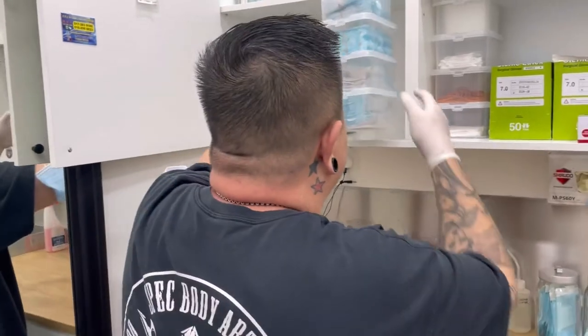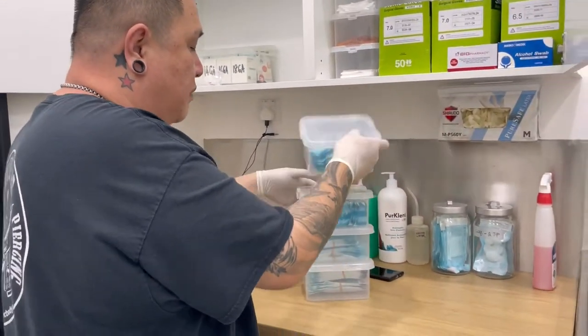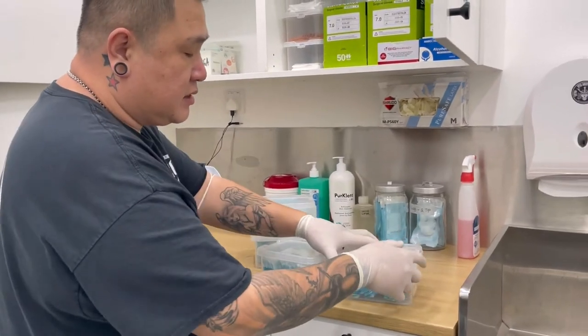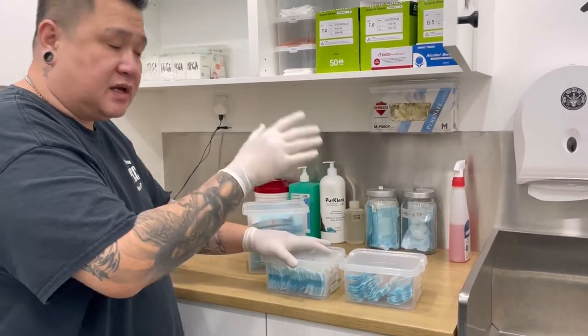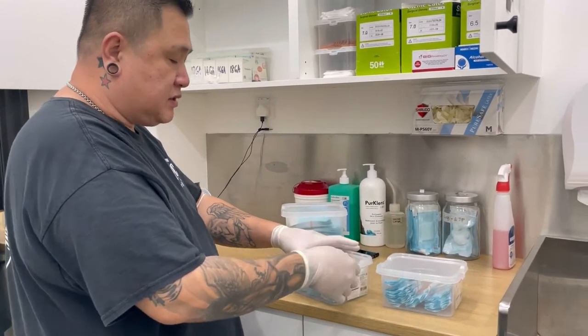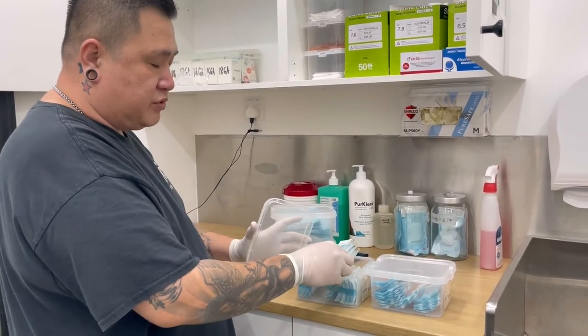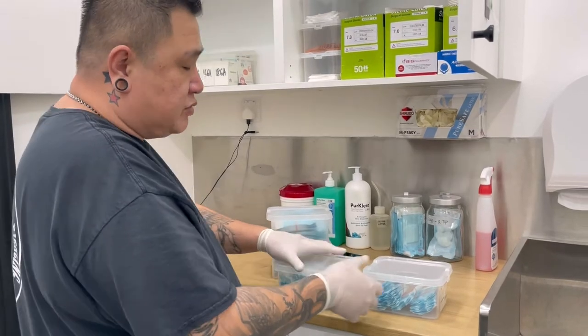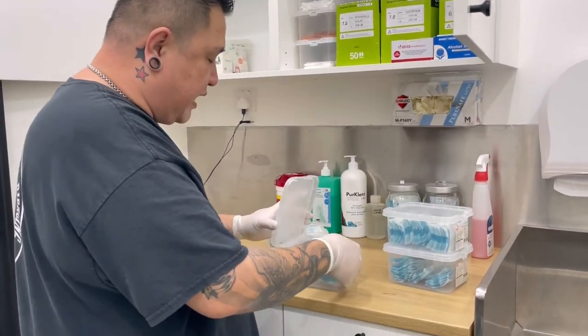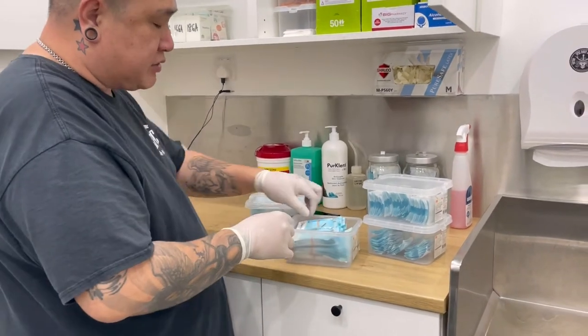And these are my tools also here. Basically this is the basic jewelry, all sterilized in the piercing pouch, in the sterilized pouch. And the small jewelry here is all basic jewelry, all sterilized in the pouch. And this is my tools. You can see everything is in the pouch, all sterilized.